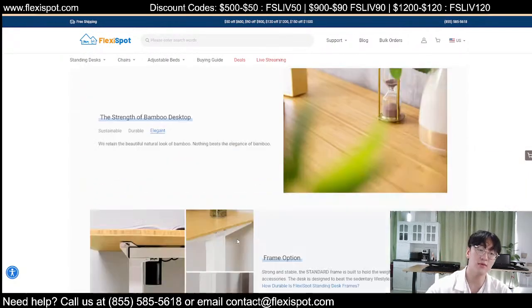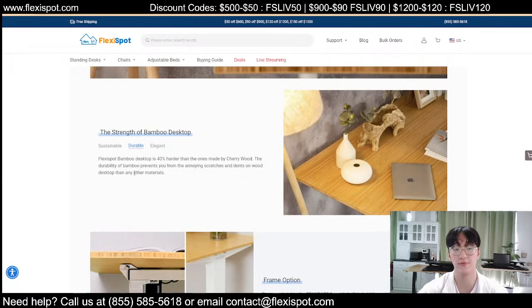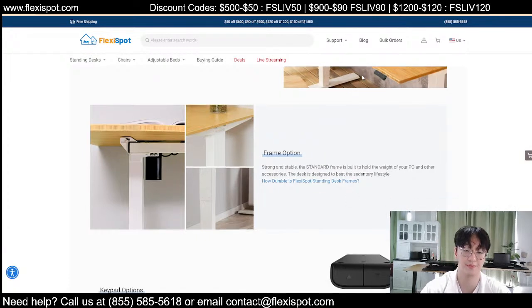Now, why the E1? So it has the strength of a bamboo desktop. We retain the beautiful natural look of bamboo, and nothing beats the elegance of bamboo. It's very durable and it's super sustainable. So the frame option. It's very strong and stable, and the standard frame is built to hold the weight of your PC and other accessories. The desk is designed to beat the sedentary lifestyle.